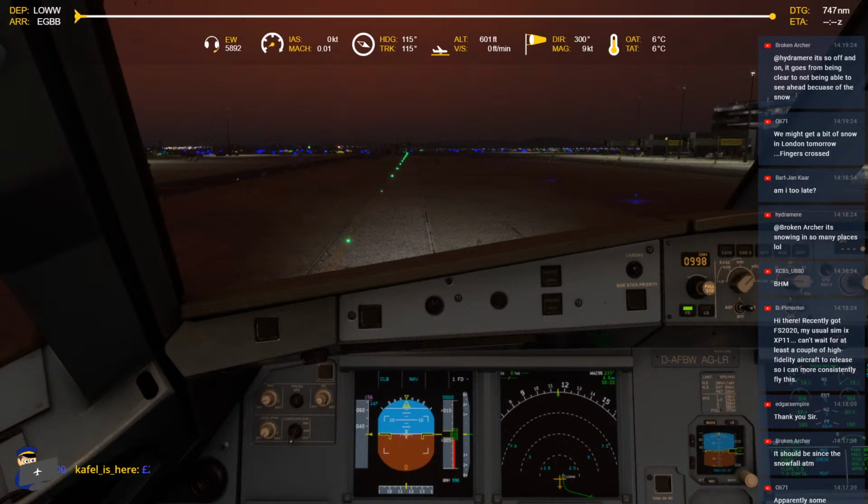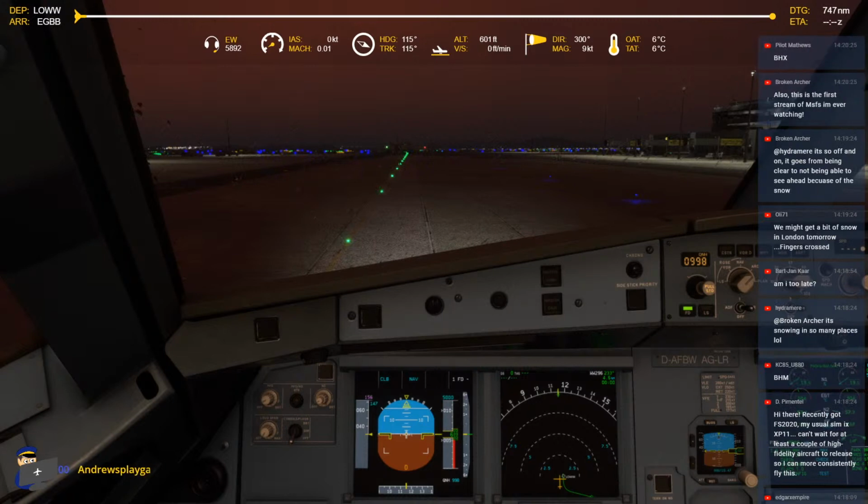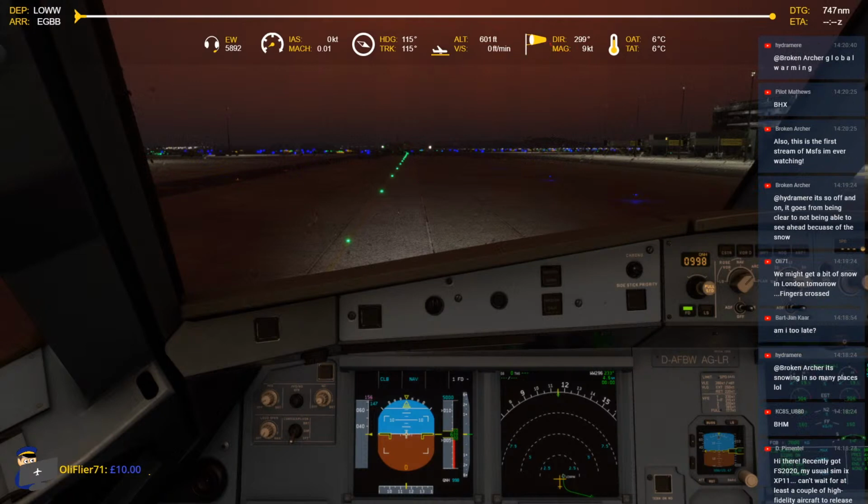Green Tower, Eurowings 6 Zulu Golf, ready to taxi. Alpine 403, taxi to holding point runway 29 via Mike, QNH 998. Did he think I was Alpine? Eurowings 6 Zulu Golf, taxi holding point runway 29 via Whiskey, follow the Austrian MD82 just in front of you on orange line. Taxi to holding point runway 29 via Whiskey, and we'll follow the Austrian MD82, Eurowings 6 Zulu Golf.